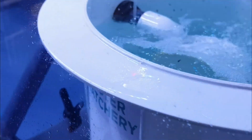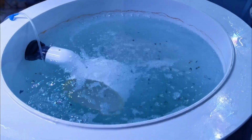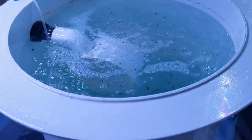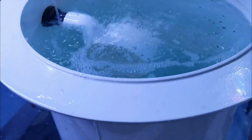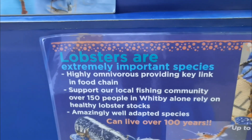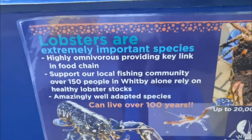This one really wasn't dark. These are actually about a week old. They haven't quite got their claws yet.